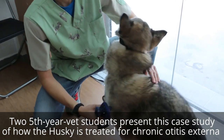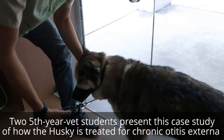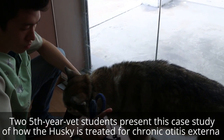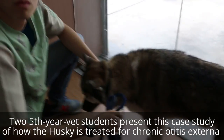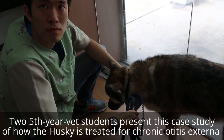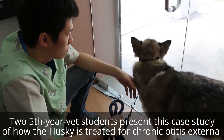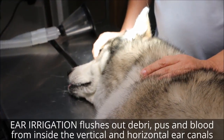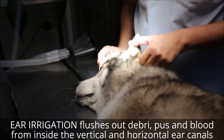Then the owner will have to maintain the horizontal ear canal, in the sense that she puts eardrops onto the horizontal canal and checks it every month until the whole ear canal is clear, then she doesn't need to do it. But the advantage of this operation is that the dog doesn't suffer this pain recurring again, as it has since 2012 to 2017. So this is a case of chronic otitis externa.